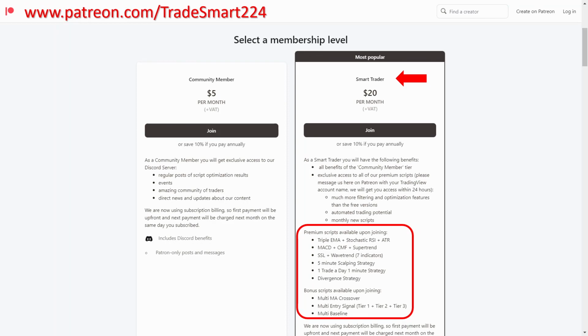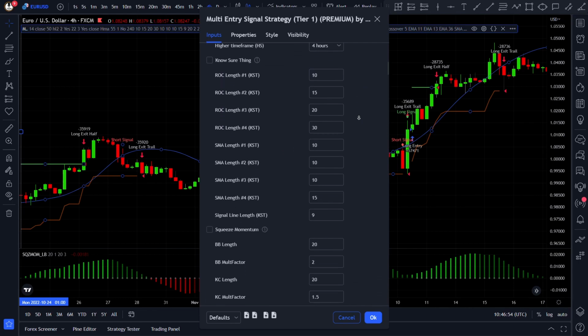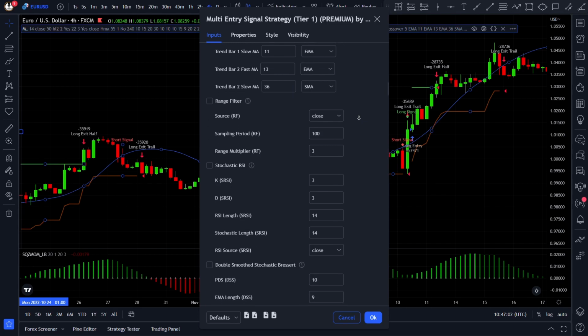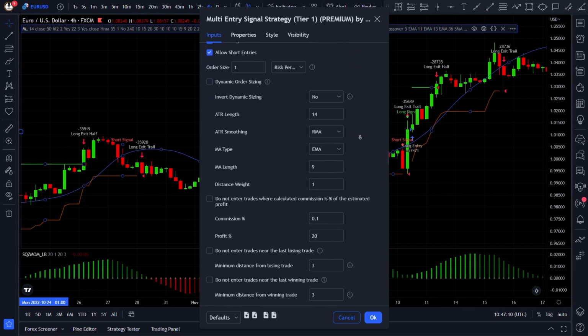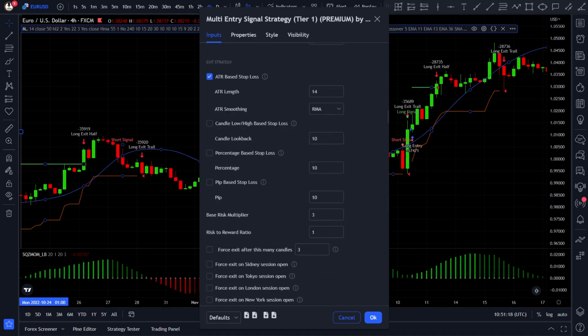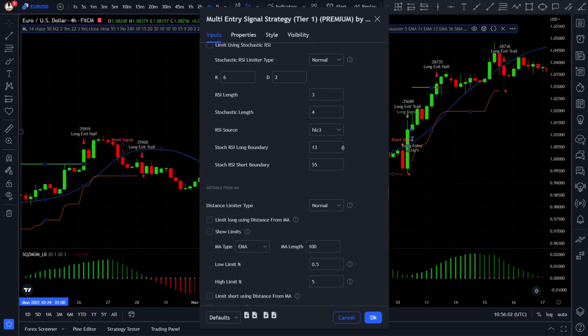The specialty of this script is that it can use around 30 of the most popular entry signal indicators. These include indicators like MACD, Supertrend, Stochastic RSI, and so on. This means that we can create dozens, if not hundreds, of completely different trading strategies with it. This script includes a large variety of stop loss and trade management methods. It also has a lot of filters like RSI, ADX, trend filters, and so on.